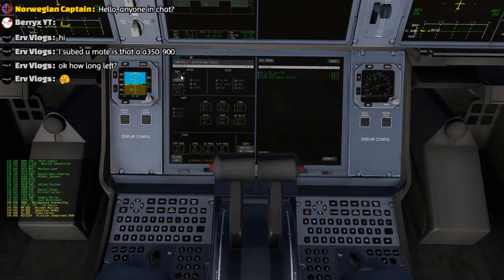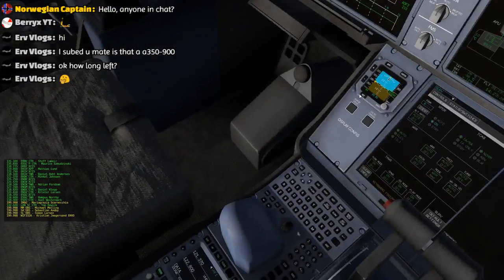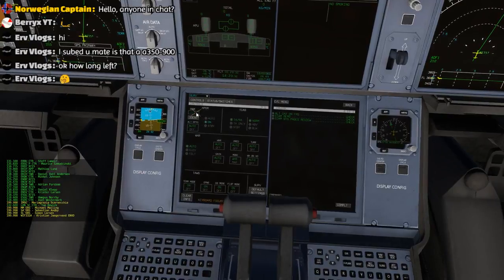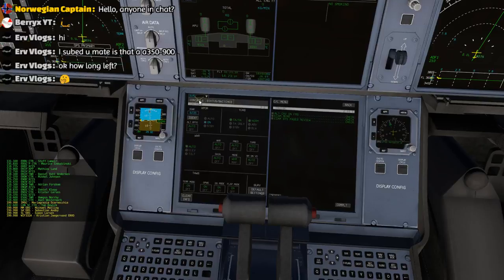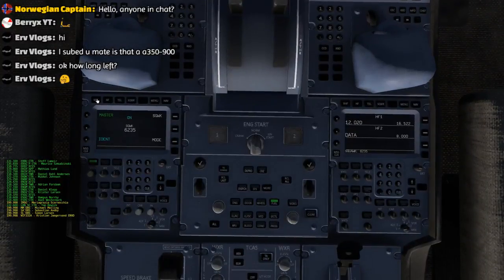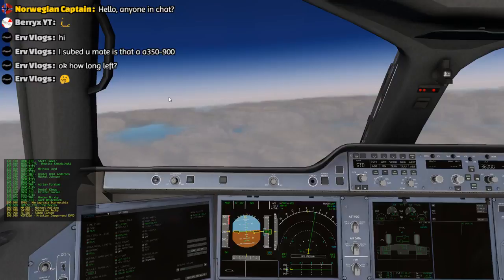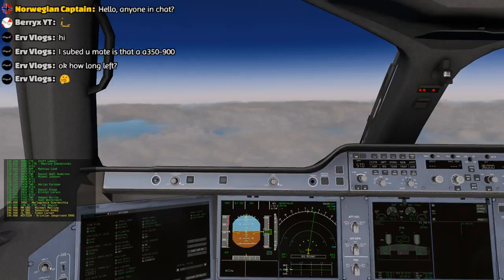Copenhagen control, German Cargo 1906, good evening, passing through flight level 120 for flight level 190. Good evening, German Cargo 1906, Copenhagen, you identified. Continue climb to flight level 280. Scandinavian 526, call Norway control on frequency 118.87, bye bye. 118.87 for Scandinavian 526, bye bye, thank you for ATC.